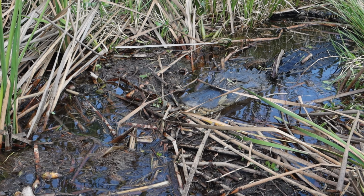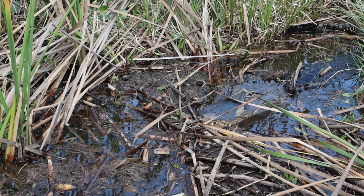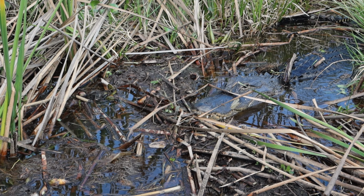Taking your babies. Hey, there's someone's hat. Guess they jumped in. Oh, wow. Okay. Oh, wow. Someone's hat. Look at that little baby swimming.